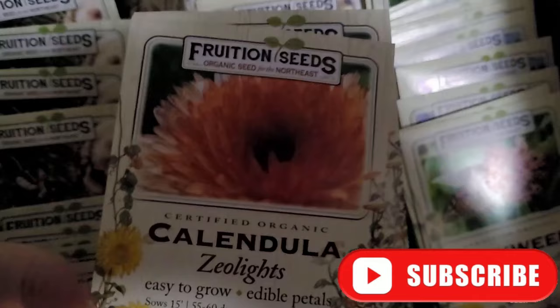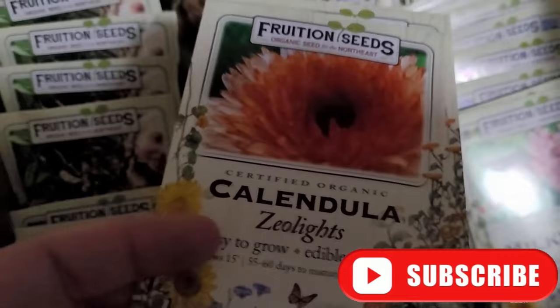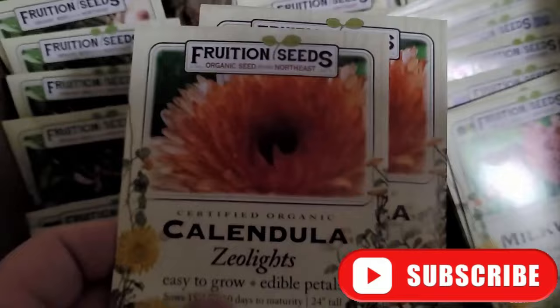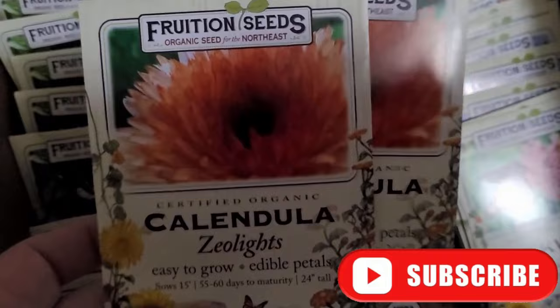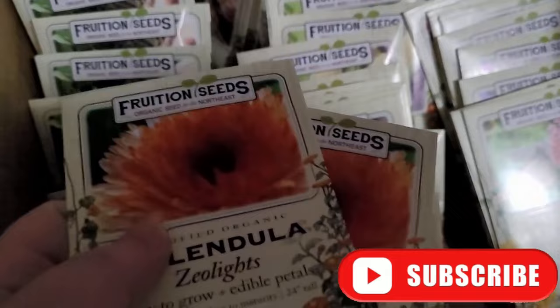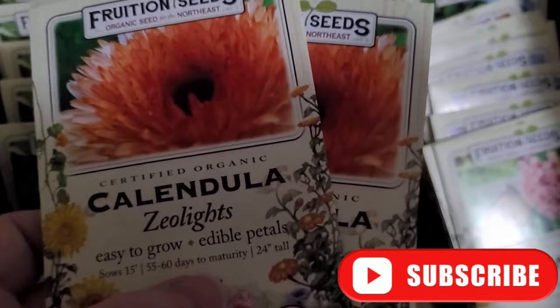I grow a lot of calendula in my garden, and I save my own seeds, but I'm sure it's a common variety, not even a named variety. And so I just have it growing everywhere, and I love them. So I saw a few different varieties from Fruition seeds that I liked. These are called Zeolights, and they're specifically talking about edible petals, which may be true for all calendula. Please fact check, but that's my understanding. I could be wrong, so double check that.